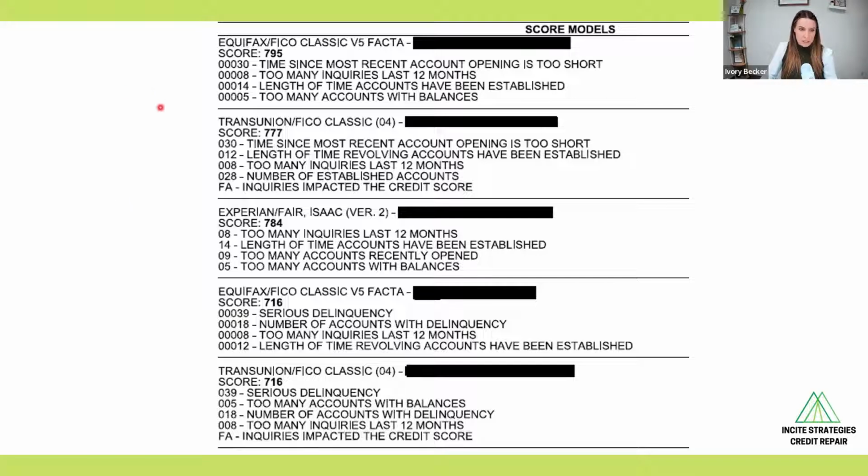So here we have our reason codes and then the description. These reason codes and their descriptions are in order from the most impactful to the credit score to the least impactful. What I mean by that is what is pulling the score from being a perfect credit score. The most impactful item detracting from the credit score, specifically for Equifax, is the time since the most recent account opening being too short. Second biggest factor is too many inquiries within the last 12 months. Third is the length of time the accounts have been established, and so on, right? And that's going to be different for each bureau just based on what information is reporting on each bureau.